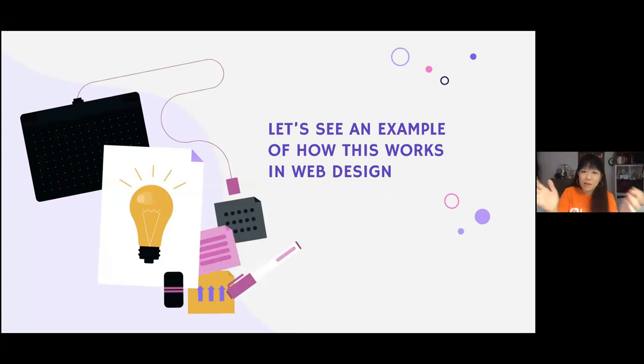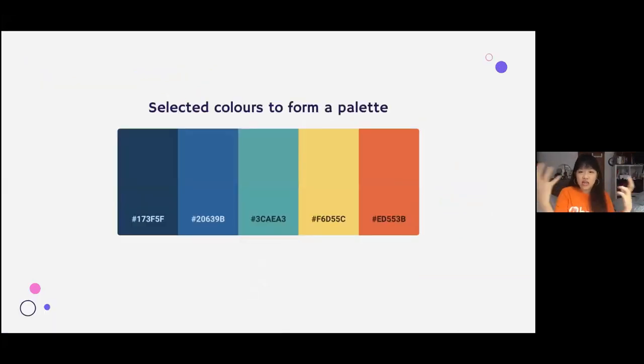So let's see an example of how color palettes actually work in a sample web design. As a designer, you spend a long time deciding, like, red is a very powerful color because you want to invoke fire, you want to use yellow because it's a milder color. So you spend a lot of time deciding the palette. So I chose these five colors. The hex codes refer to the color name. So the blue, the green, the yellow, and the red. I'm like, wow, I've done a great job. Time to create my design.